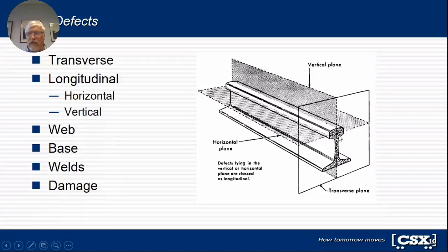And if you look at a transverse defect, it would be in this plane here, and you can see where that would be a very bad defect. Not that the horizontal plane has no risk, but it's a lot less risk than those two. And then of course, in the web of the rail, we could have rail defects. We could have defects in the base, where we weld the rail together, or where there's damage from a derailment or something like that. There's all kinds of ways to create defects as well. But most of our biggest problems, when it comes to fatigue, are vertical split heads and transverse defects.